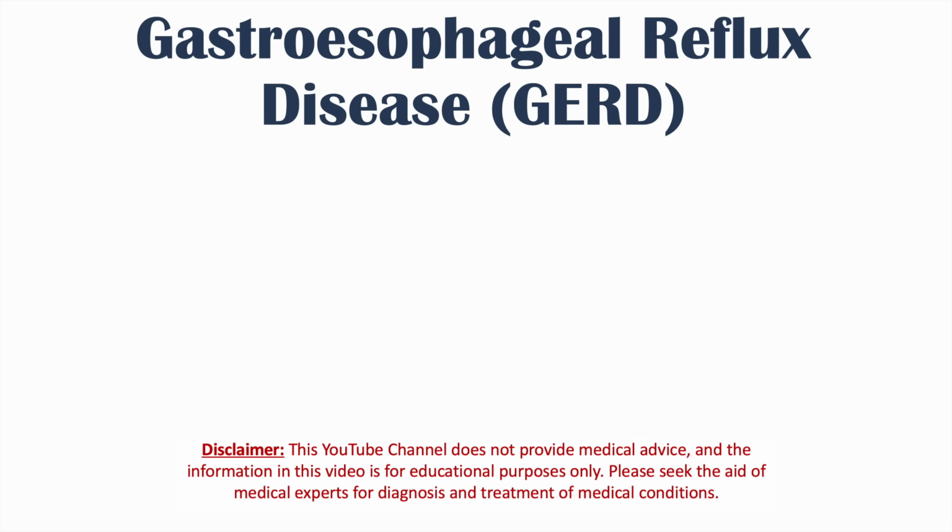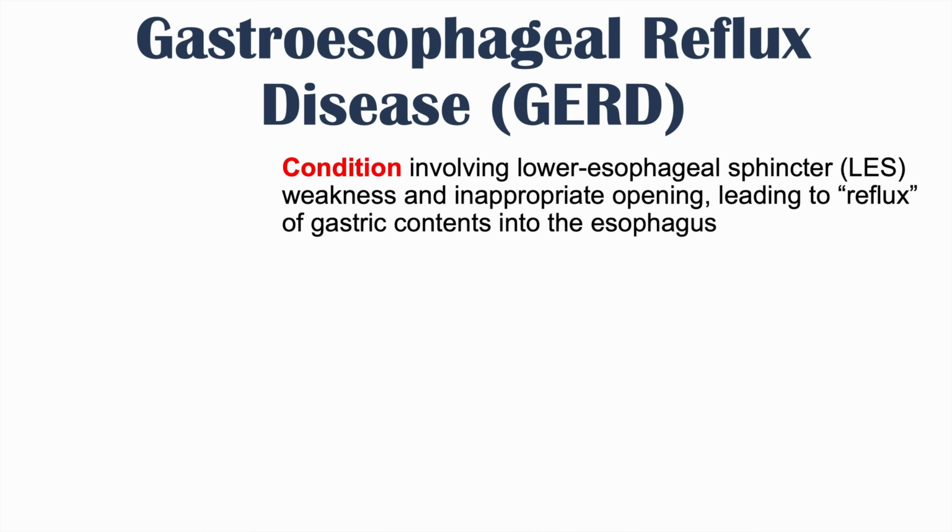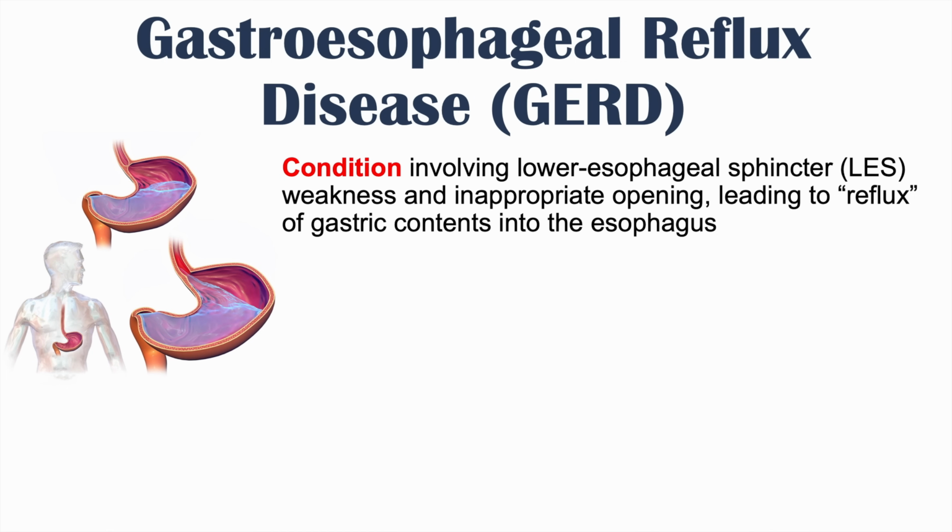Hey everyone, this lesson is on what foods to avoid if you have gastroesophageal reflux disease, or GERD, or acid reflux. So first off, what is GERD? Gastroesophageal reflux disease is a condition involving lower esophageal sphincter, LES, weakness and inappropriate opening, leading to reflux of gastric contents into the esophagus.